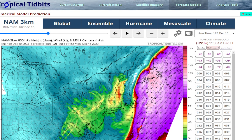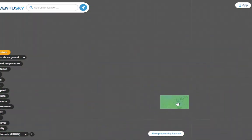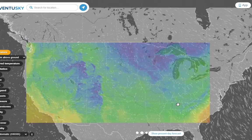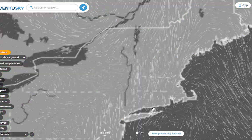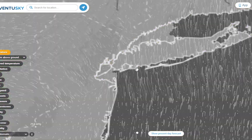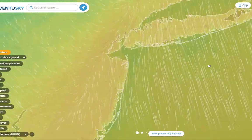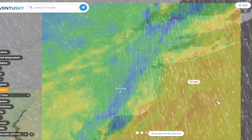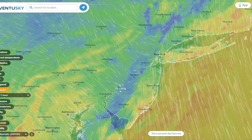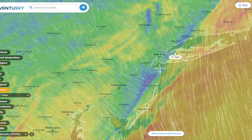So we're going to now go into the Ventus sky and visualize this a different way. Let's get back over here. So this kind of shows you, again, the LLJ, the warmth that we're dealing with tonight. All right, so we look at wind gusts here. We'll take you through the rest of this night here. And you can see here, the stronger winds are over Suffolk County, not so much Nassau.